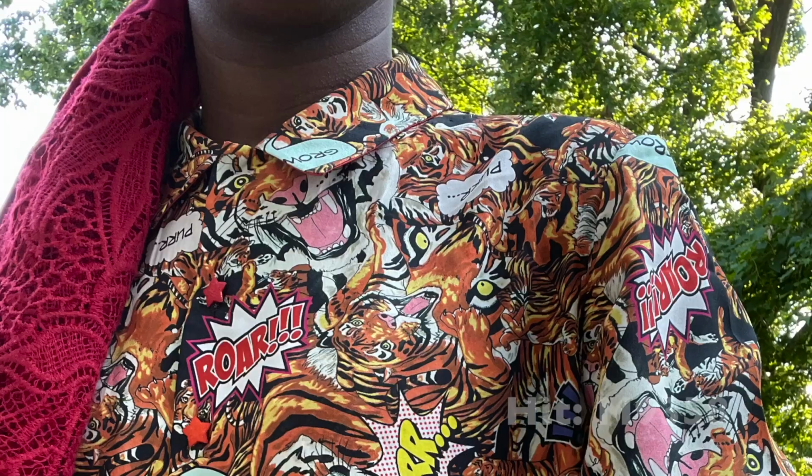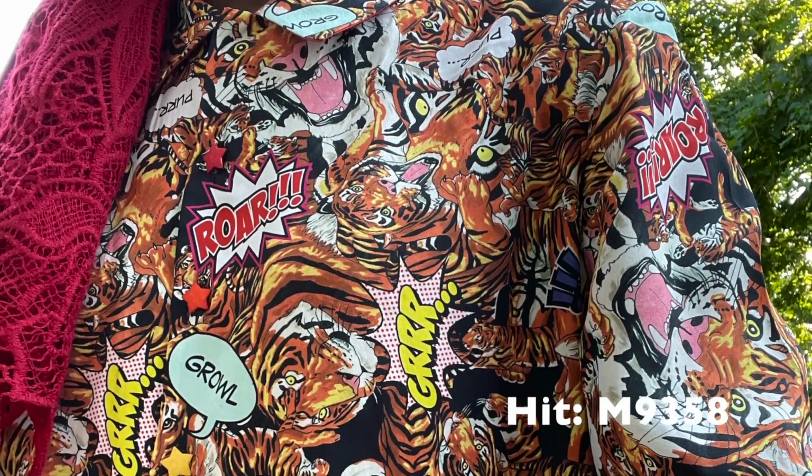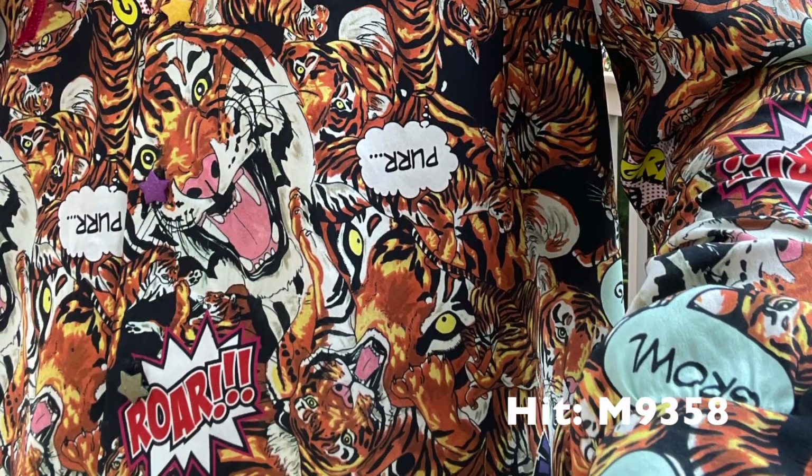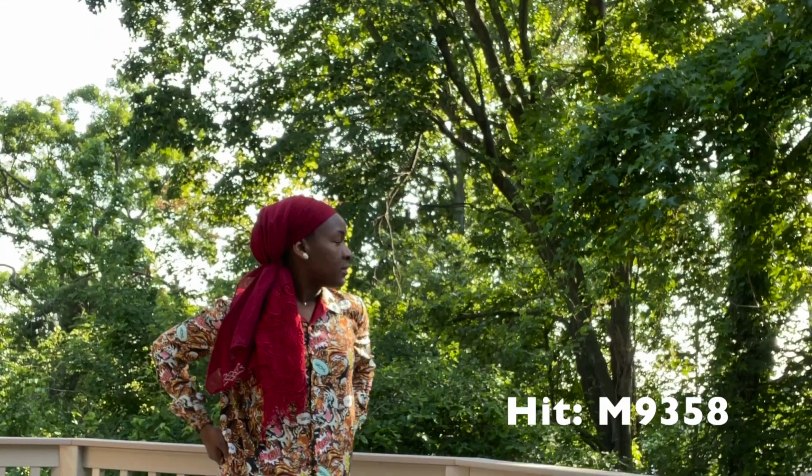But the one that I'm going to have to put, and while the rest of this list was not really in any particular order, like I just started more chronologically and then hopped all over the place, this make, legitimately, I think is my favorite make of the entire year. And it was my McCall's 9358 silk tiger shirt. Did you guess right?